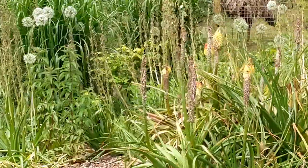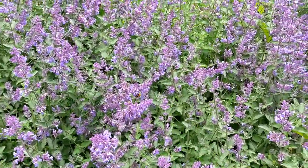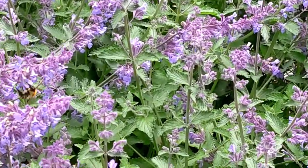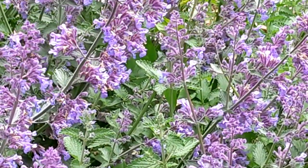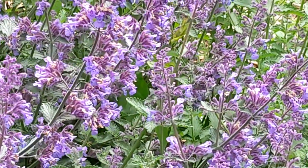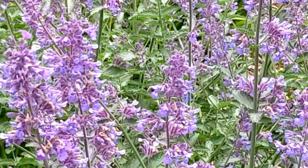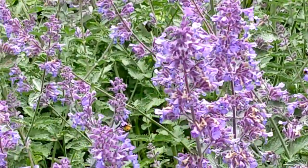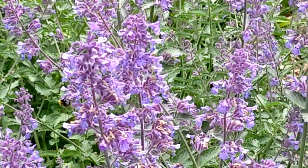Beautiful plants here as well. Lovely plant for the bees. It's some sort of catnip plant, I believe. The bees seem to really like it. Saying that, I can't actually capture the bees on the camera. There we are. Really beautiful.